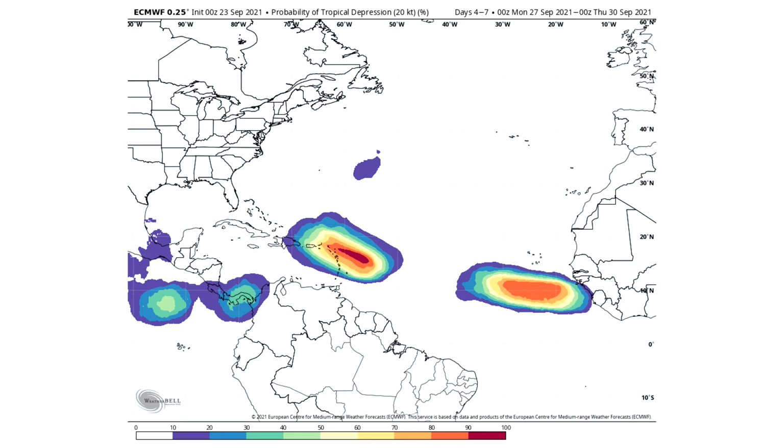All right, now here is the probability of tropical depression. As you can see, this is according to the European model. This is days 4 through 7. It'll have a 90 to 100% chance of still being a tropical depression. The main reason I wanted to show this is for two reasons. One, because you could see, again, it is expected to go north of Puerto Rico.